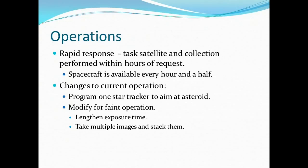So you can change the uplink of what they're tasking 10 minutes before it comes into view. Typically, you do it like 2 hours before. So if an asteroid comes in, you could get onto it fairly quickly if it's within range for that spacecraft. At this altitude, the spacecraft orbits every hour and a half, so you can get another access. You can get repeated access, or you can use multiple satellites and get continuous access, providing the moon or other things aren't in the way.